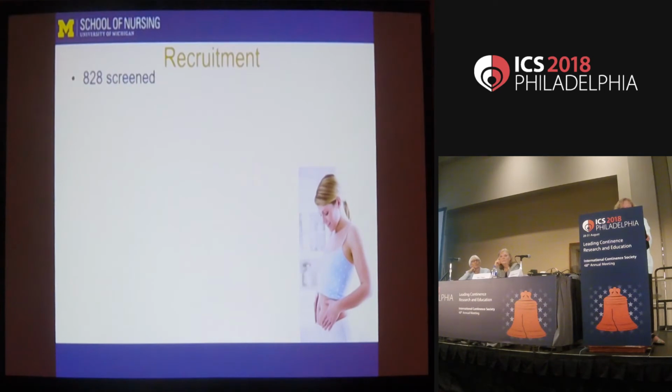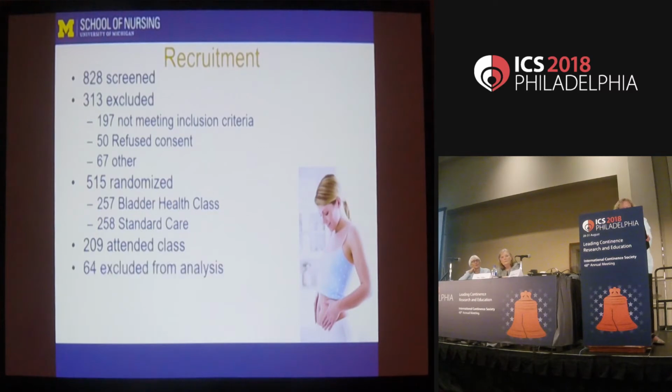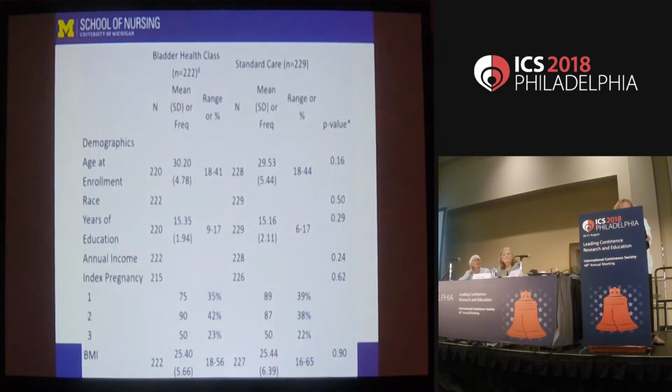For recruitment, 828 were screened and 313 were excluded for not meeting inclusion criteria, refusing consent, and other reasons. 515 were randomized, 257 to the bladder health class and 258 to standard care. 209 attended the class, and 64 were excluded from analysis, so the final number for analysis was 451: 222 for the bladder health class and 229 for standard care. As you can see from the demographics, the age is around 30, along with race, years of education, and annual income.